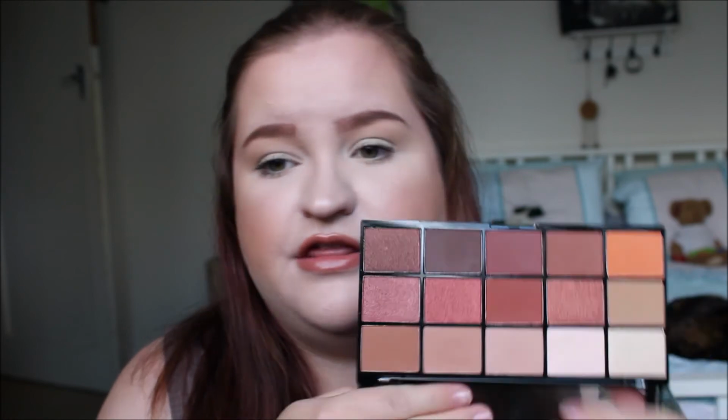And my last favourite is this Makeup Revolution eyeshadow palette. This is in Iconic Fever. This is part of their Reloaded palettes. These are $8 here in Australia, and I think they are totally, totally worth it.